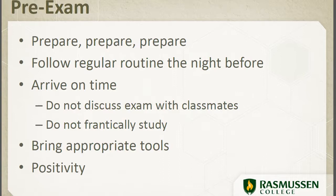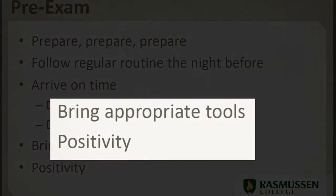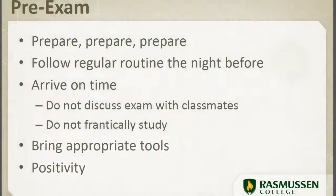Quickly looking through the material may seem effective, but chances are you are doing it at a rapid pace. This will increase your heart rate and cause you to breathe quickly, resulting in increased anxiety. So avoid the urge to glance over the material one more time. Be sure to bring everything you need to take the exam, and above all, remain positive.